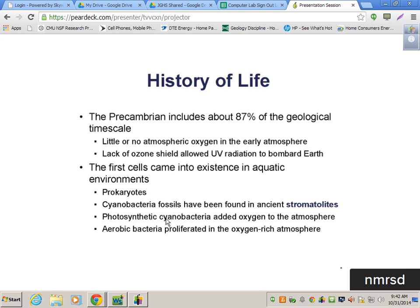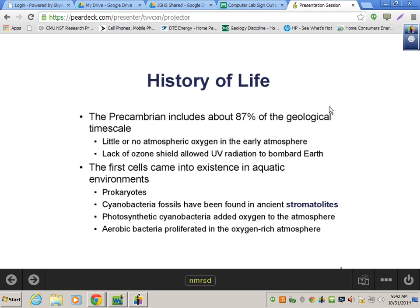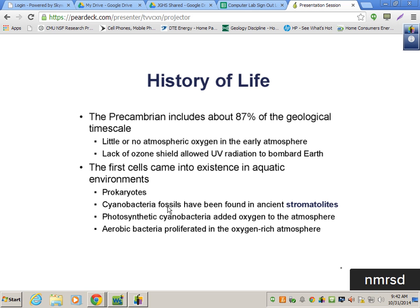Photosynthesis. They're photosynthesizing bacteria. You should know that. Okay. Cyanobacteria are these photosynthetic bacteria. And the onset of cyanobacteria is what started to change our atmosphere from high in CO2 to high in oxygen.